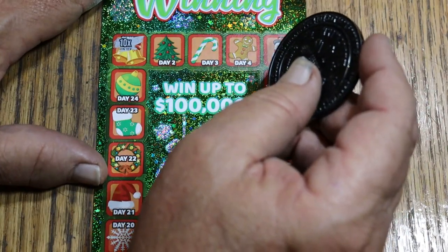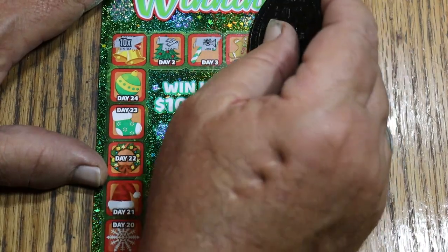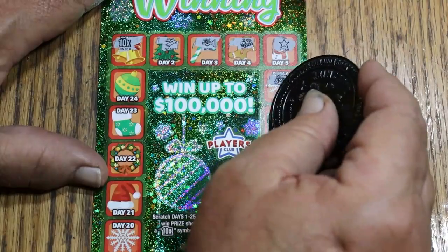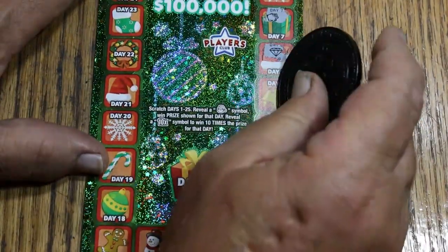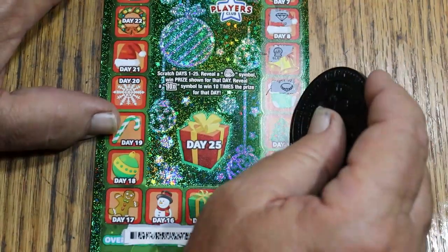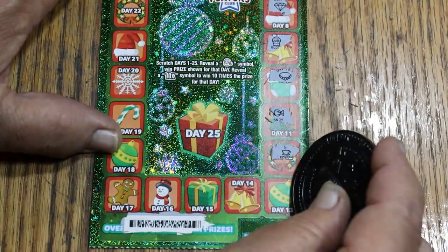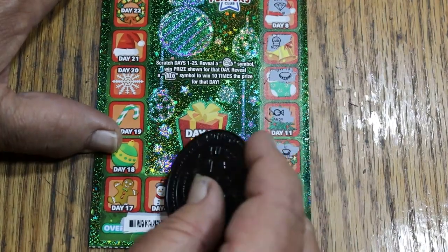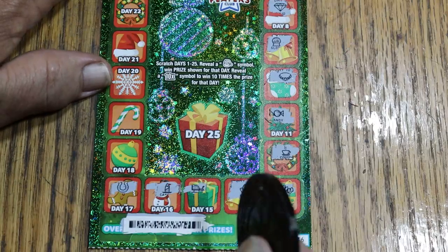Okay. Gonna give me something other than a buck? Throw me multiple 10 times symbols. Give me something interesting here on this ticket. Be nice to see something other than a dollar under there. Nothing, nothing, nothing. Moving on.